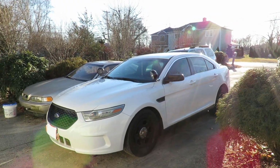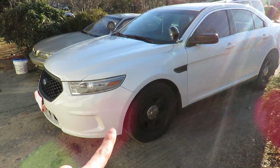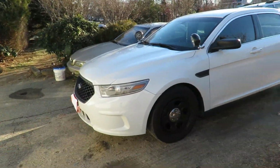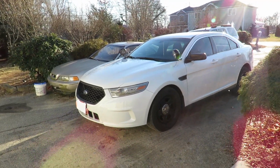Also, if an officer in a Utility broke down and needed a spare tire and didn't have one, another officer with a Sedan could come around, grab his spare tire, and put it right on the Utility, which is very smart of Ford. And it does make sense if you think about it.